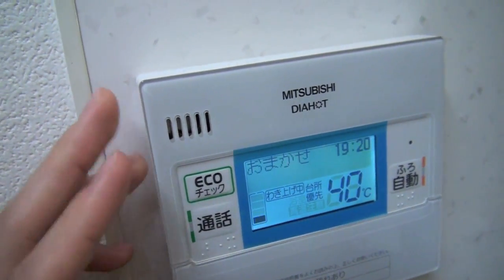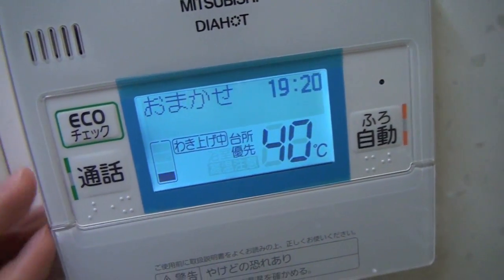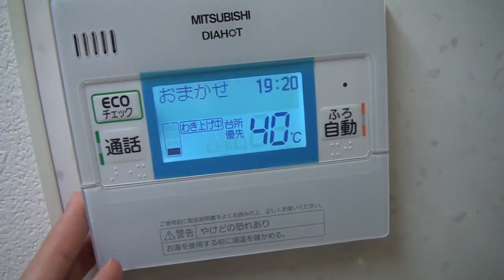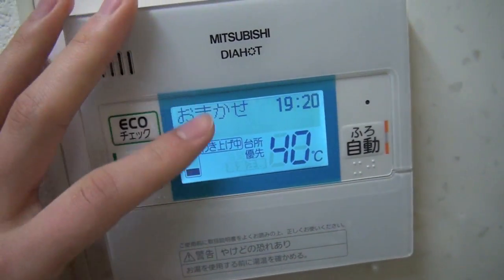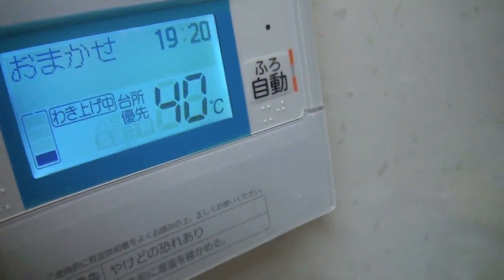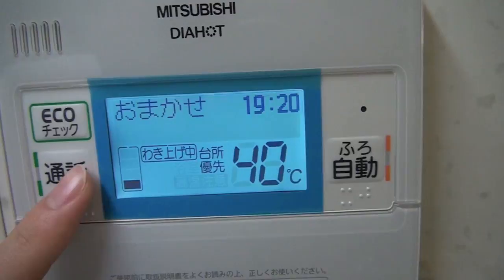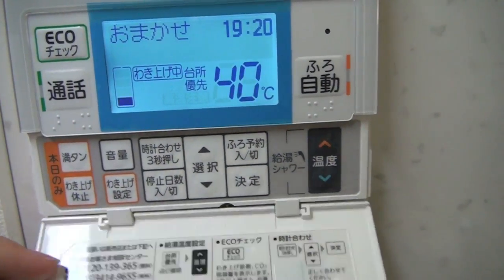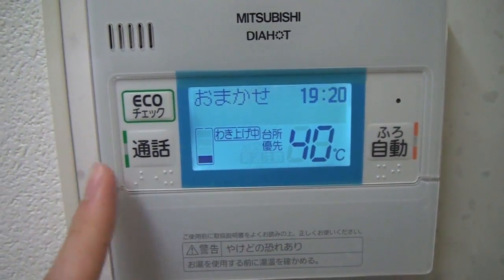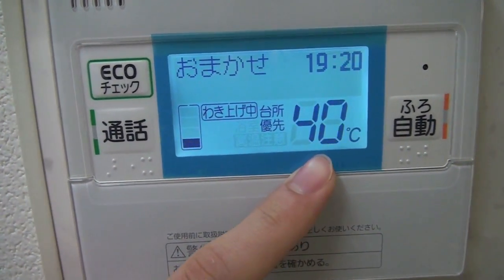We also got this. I don't know what to call this, but it's the remote controller of the warm water. And we can also heat the bath with this. Now you can talk with this. So my grandmother is going to the bathroom, and you can make the bath. And now it's 40 degrees.